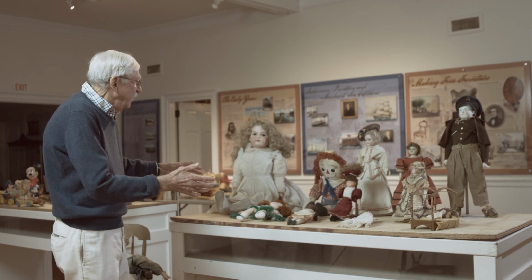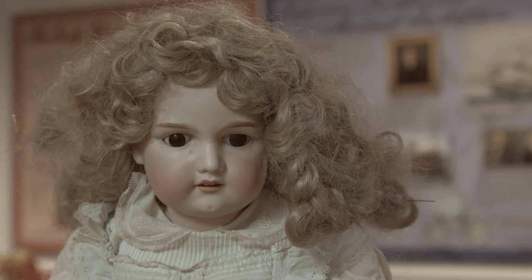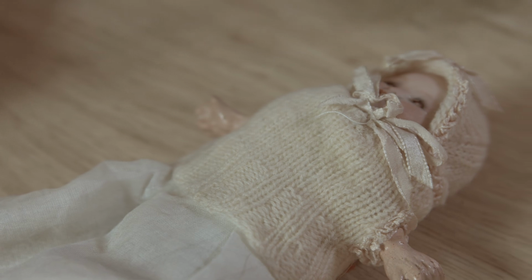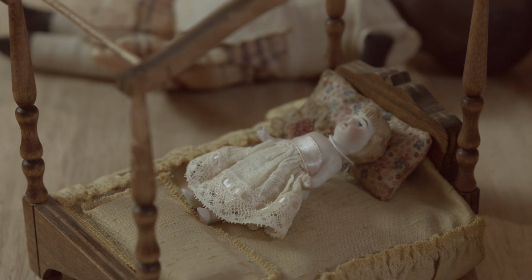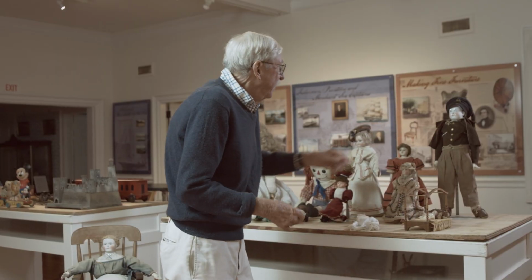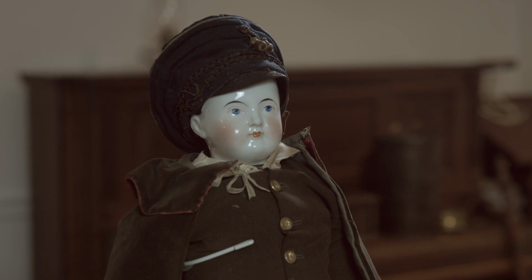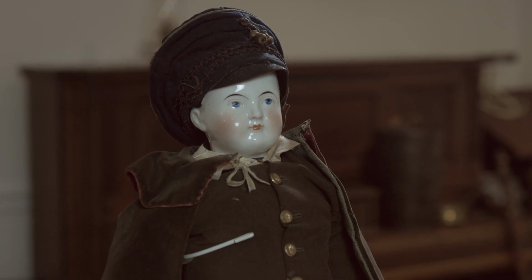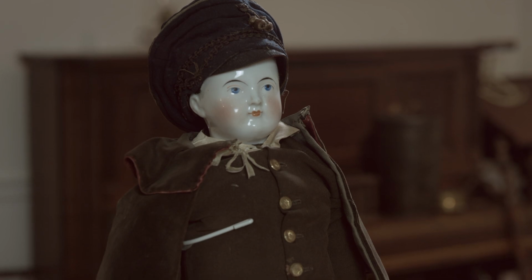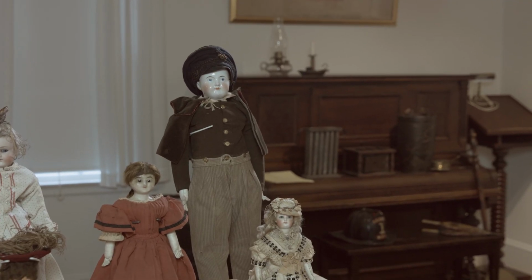But you can again see the variety of kinds of dolls we have, from life-size dolls like this beautiful one here, to tiny little baby dolls, or this even smaller one in her little canopy bed. This gentleman here, this young boy, his name is Ben. He's a German doll. That outfit he has on is, we don't really know what it means. It looks like it might be a military school outfit or something. We do know that he dates back to the time of the Civil War, to the 1860s.